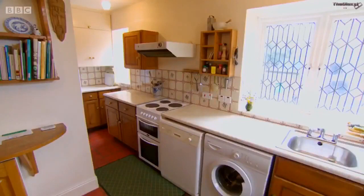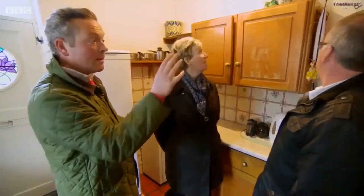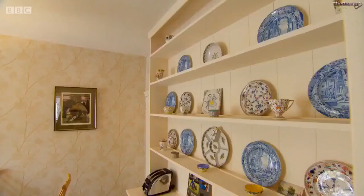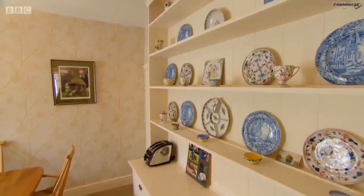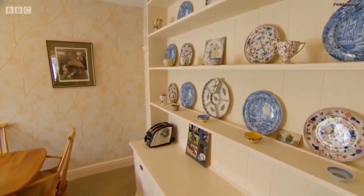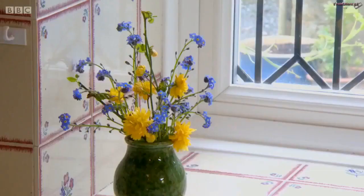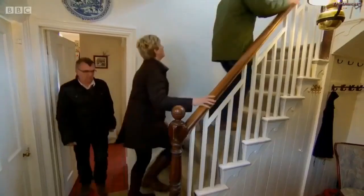It's quaint. If that wall behind you were to disappear, it would lead you into what is currently the dining room. And obviously, the kind of space you'd be left with would be absolutely terrific, I think. With the right permissions, this relatively minor alteration could give our buyers the kitchen living area they were hoping for. And they don't appear fazed by the challenge, so let's find out what they make of what's on offer upstairs.